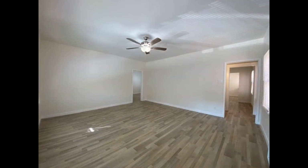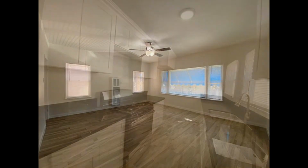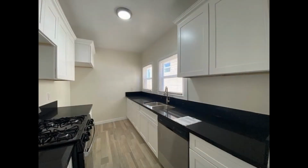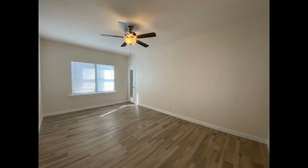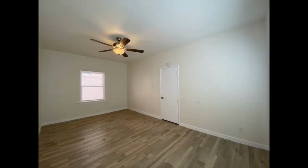The massive living room comes with a ceiling fan and huge windows that stream in plenty of natural light. The galley-style kitchen boasts double sinks, ample cabinetry, quartz countertops, and major appliances. The bedrooms are bright, spacious, and come with ceiling fans, generous closet space, and large windows.